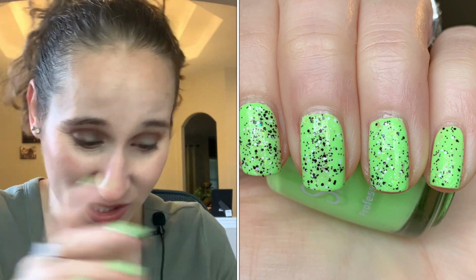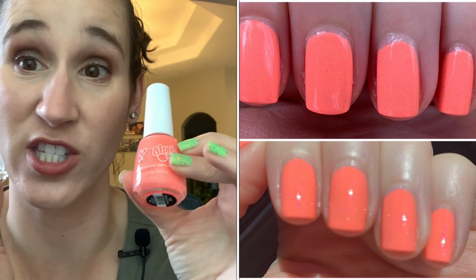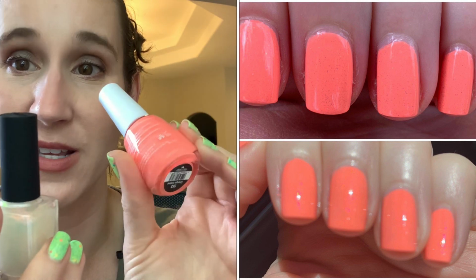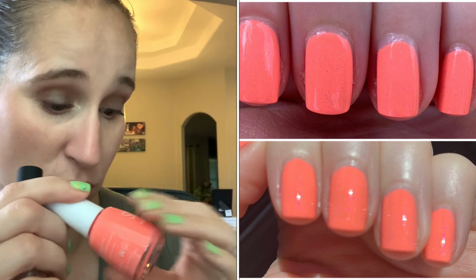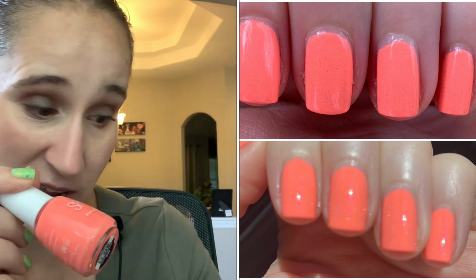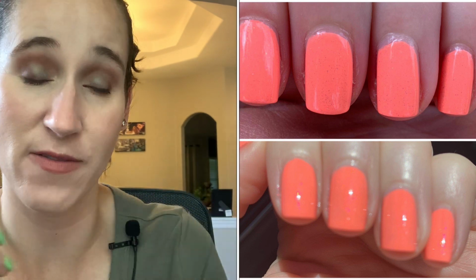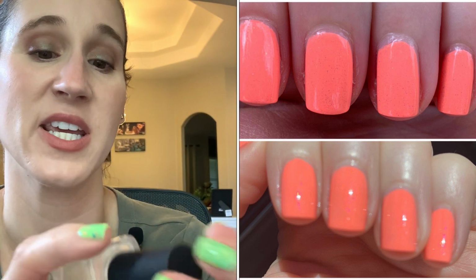Okay, and the next one, this was another Dippin' Dots twin with Lisa. This one is one of my favorites of the whole month. I absolutely loved this. Unfortunately, I couldn't get the best pictures because it's just so bright. This one is Dippin' Dots Orange Cream. So beautiful. This one and the Pale Mint Green. Not this one, this is the bright green. The Pale Mint Green are my 2 top picks of the collection. And then as a topper, we wore ILNP Scarlet.